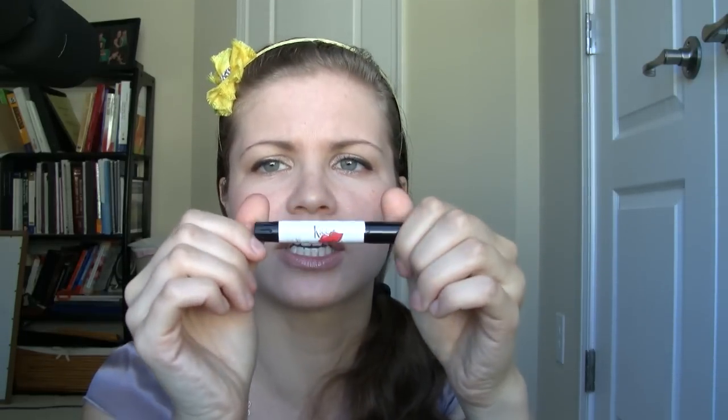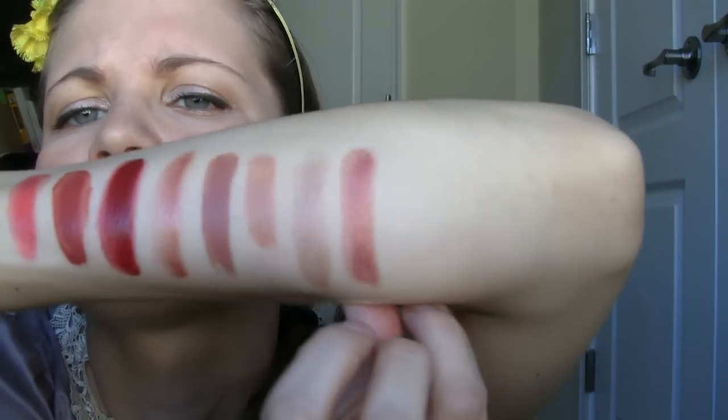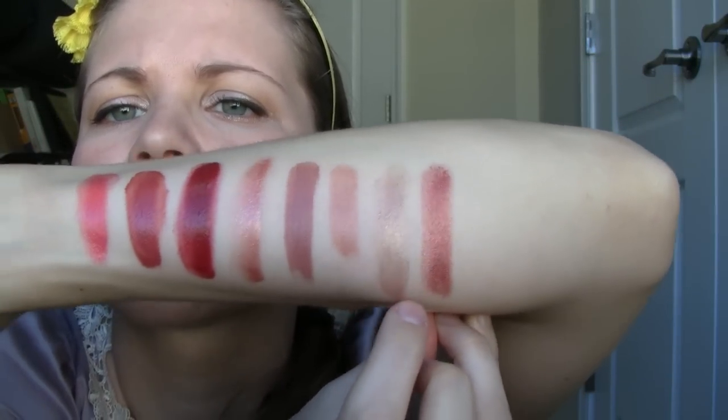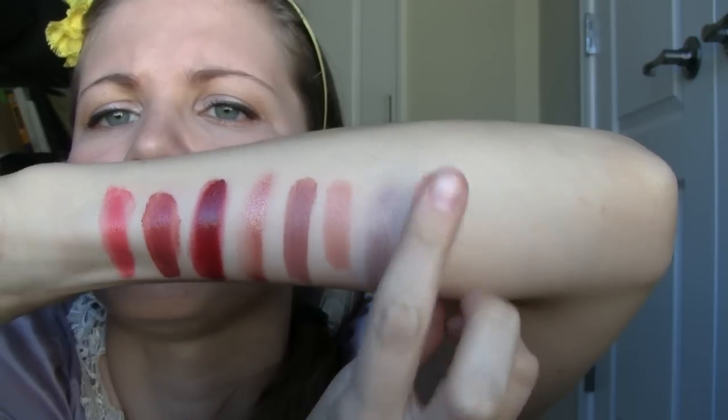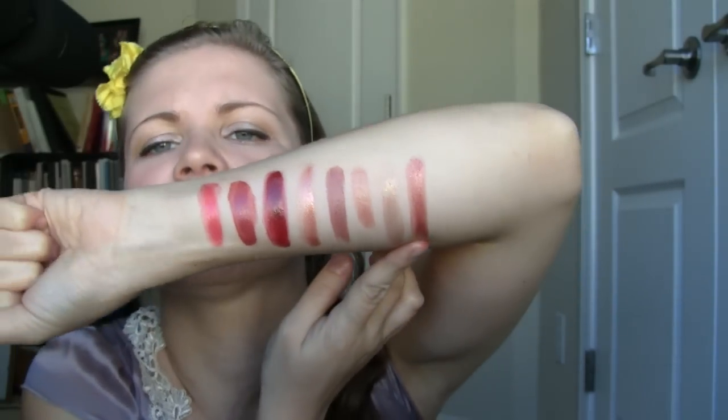And then another Kisser Slicker is a color called Eden. And this one I probably like the least out of all the ones I got, just because it doesn't look too good on me. It looks too dark and maybe too warm, kind of too bronzy. It's a nice color and I think it would look good on a lot of people. It just doesn't look particularly good on me, I feel like. But there's Eden.